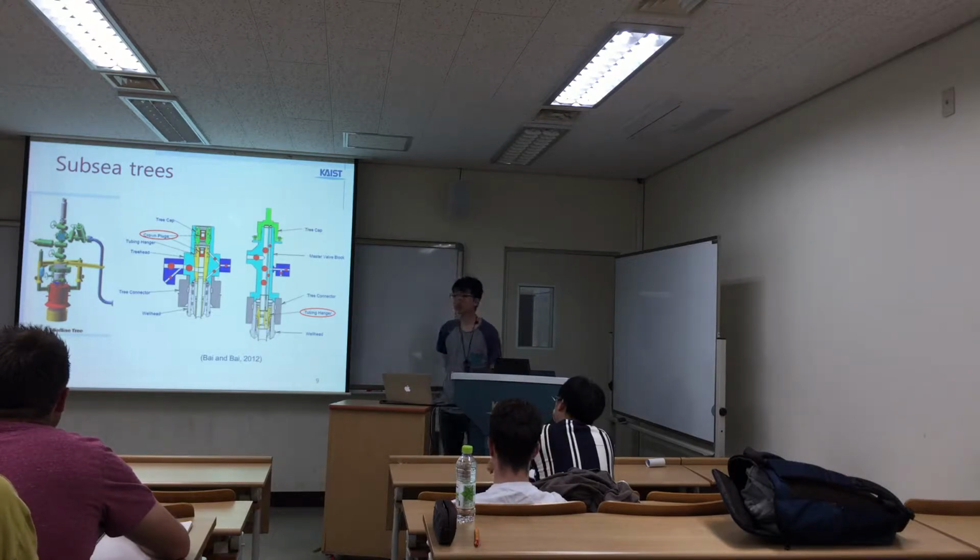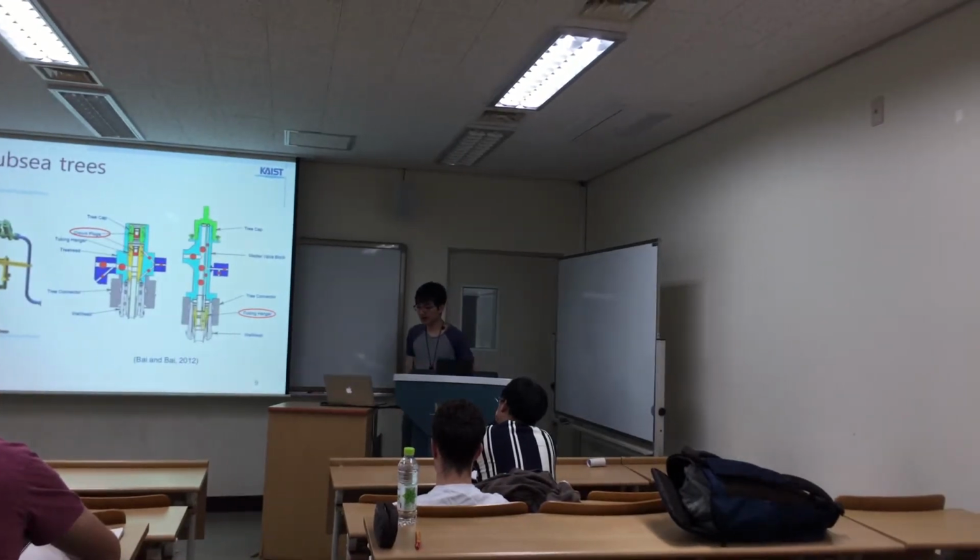Which one is better? Or what do you think? The appearance or function? VXT are more frequently used, and there is more HXT on those newer-built wells, and VXT is easier to replace because of the tubing hanger.